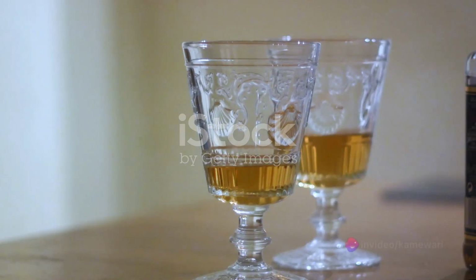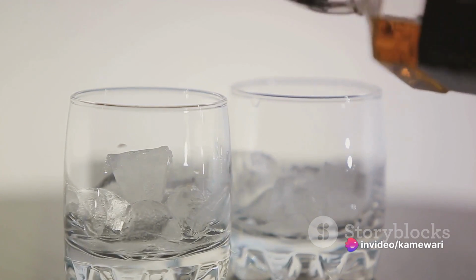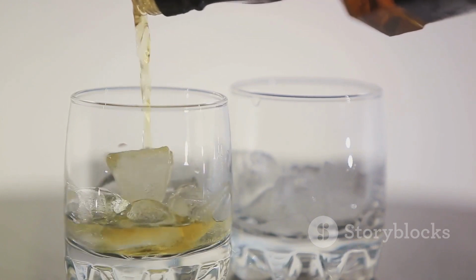Here's a little experiment for you to try. Taste the whiskey before and after adding water. You'll be amazed at the difference. It's like meeting 2 different personalities of the same spirit.